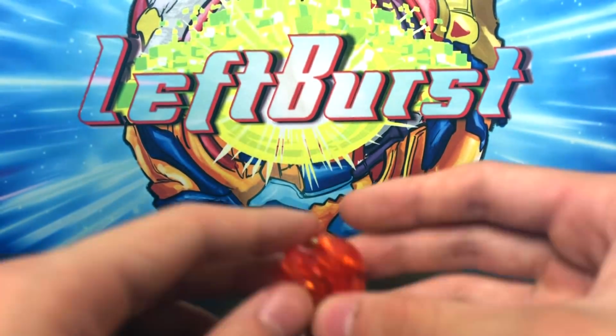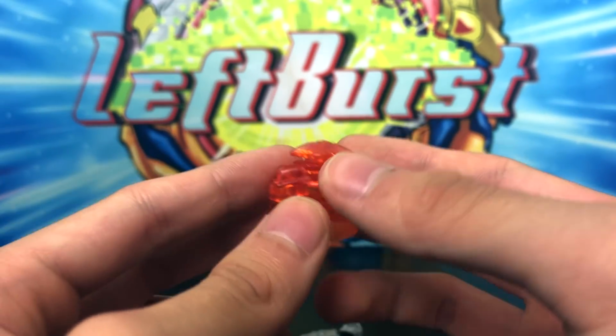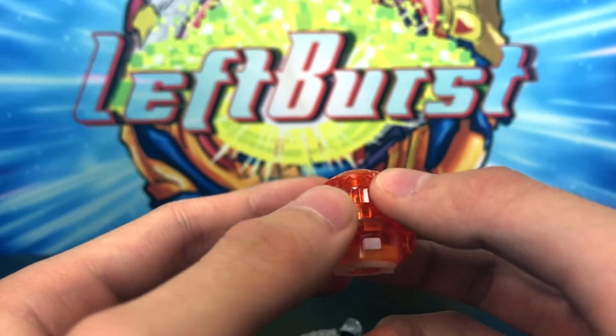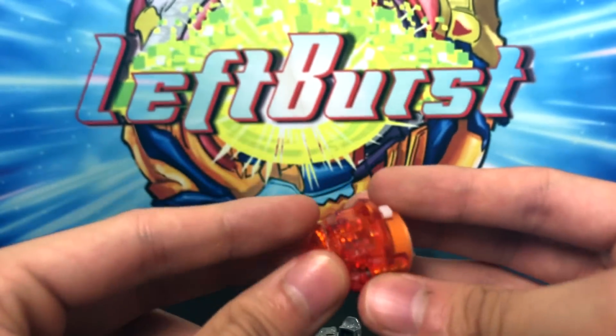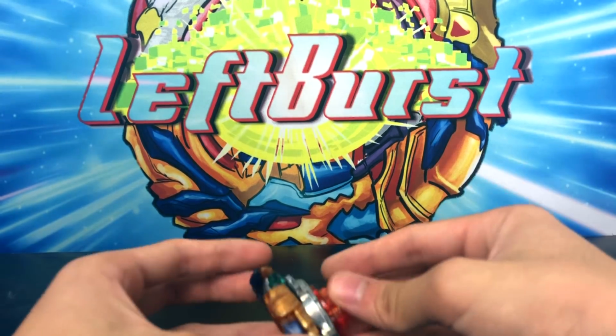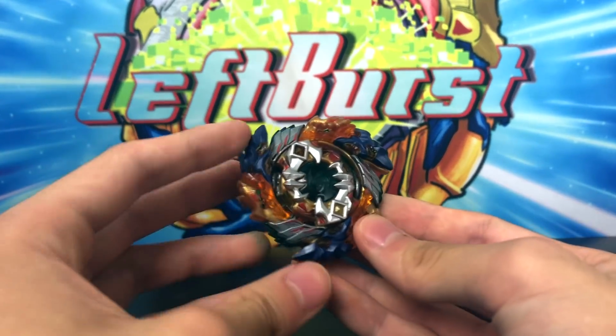Finally, moving on to the final part, the Absorb Driver. For a stamina type driver, it doesn't really have that much stamina. It's a really bad driver in my opinion. Not the best driver out there. Actually, I think Nothing's even better. So yeah, overall, this is kind of a downgrade from Drain Fafner, but it just looks so cool.